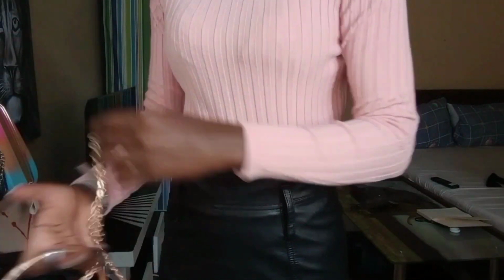So let's go to other outfit and see what you can blend it with. So the next color is ash black one. The first one that I wear, it was black but long. So I'm going to wear a black one, but it's short.